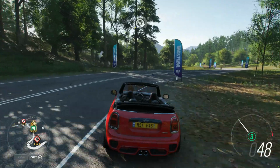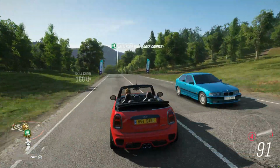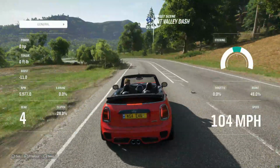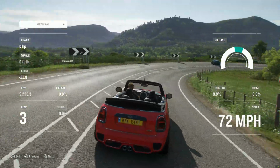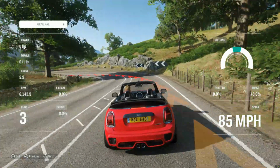That's a Transit. Like, I kind of rolled into it. Still spun. That's because that's 400 pound-feet of torque. And it's a front-wheel drive car. 450 actually.